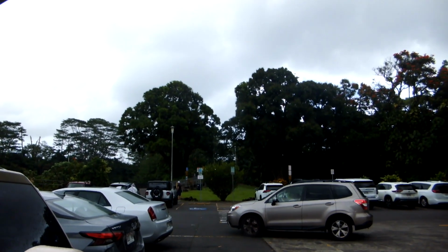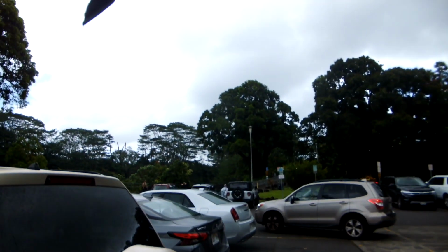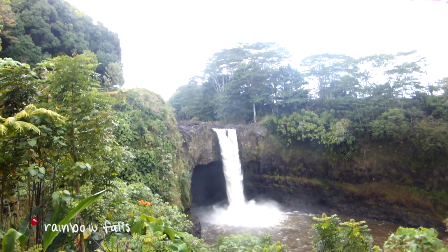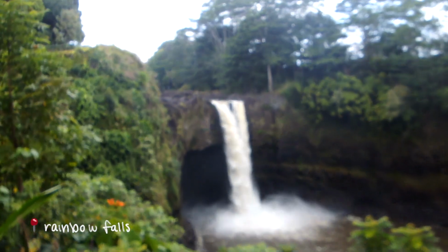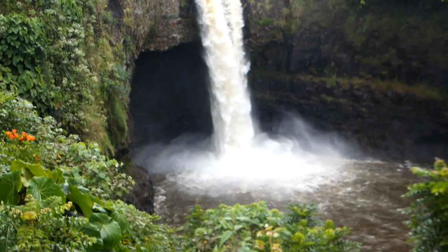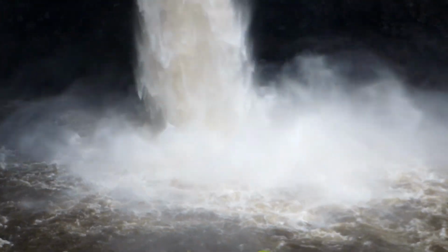After driving around 1.5 hours to Hilo, we stopped at Rainbow Falls, and I just have to say the drive up is so gorgeous. You see so many different terrains and landscapes, and it just makes you really realize how big the Big Island is. But yeah, here's the waterfall.